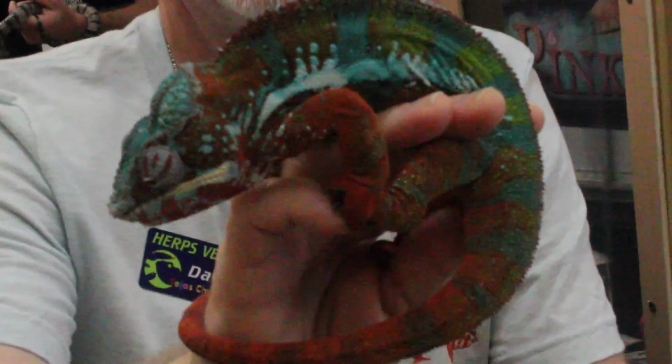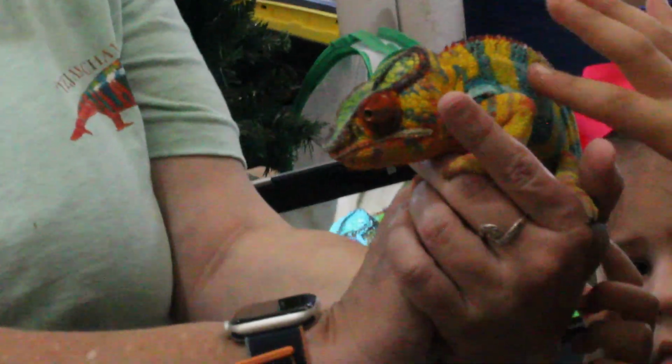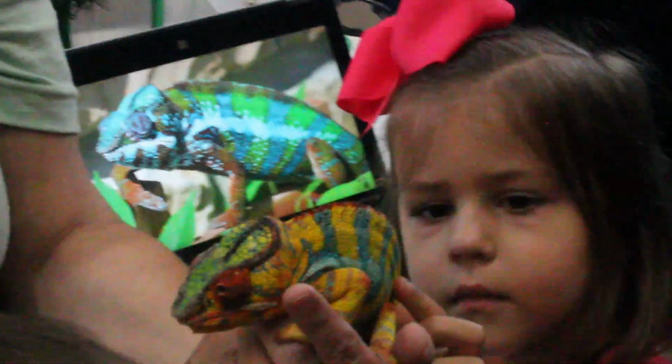Look at these colors. Oh my gosh. This is one of our HERPS vendors here. David, how are you doing, David? Doing great. Awesome. This is an amazing specimen. Oh, yeah, absolutely. And this is Angie, another HERPS vendor. Yeah, you just don't touch their heads. You just touch their body.